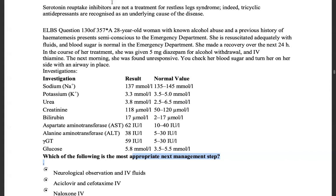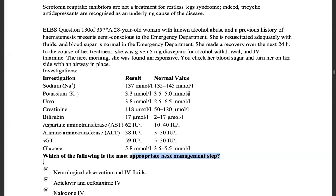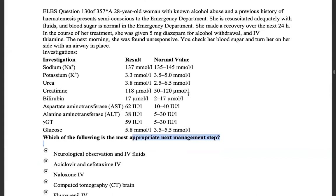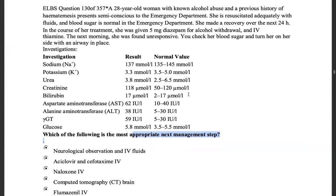Okay, the patient's key complaints, you know, hematemesis. Neurological observation. What are the other options? Acyclovir, ceftriaxone, naloxone, computed tomography of the brain, and flumazenil. I think naloxone most probably. Alcohol abuse. Maybe then naloxone for opioid-related, or computed tomography.